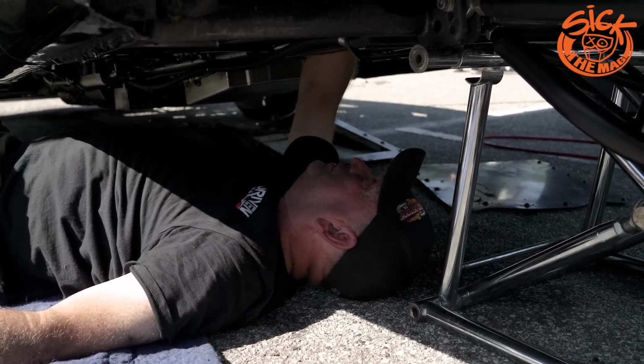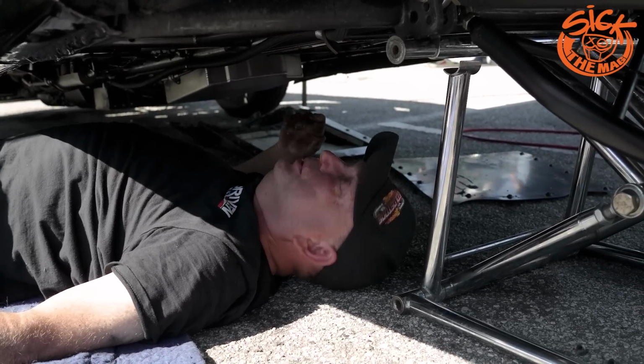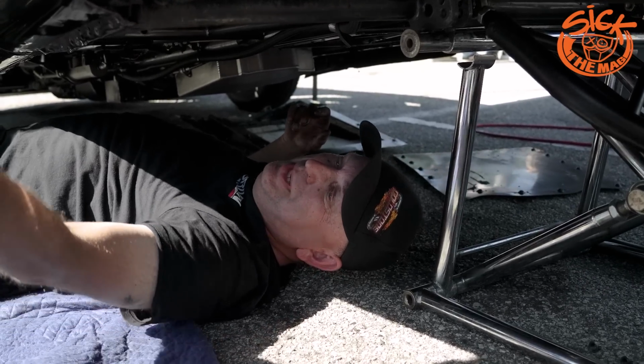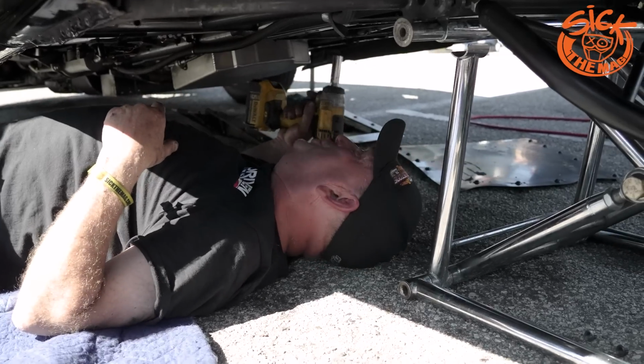Yeah, so rear end broke first and then... rear end's in pieces, yeah. I kind of suspected it was going to. It made a little bit of noise on the drive up there. So I was hoping it made it that run, but yeah, should have probably inspected it.